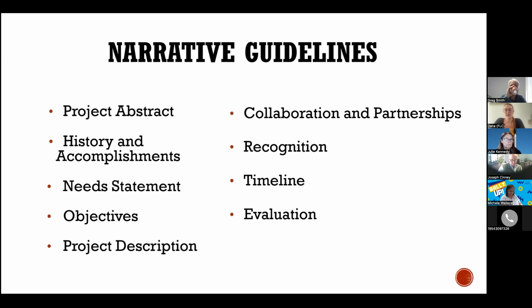Another one to mention that is important is the timeline. Again, just like with the clear and measurable objectives, it's always nice to see a clear timeline, obviously with the understanding that timelines can change as projects unfold, but it definitely helps our selection committee make their selections if there's a clear timeline moving forward.